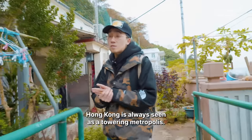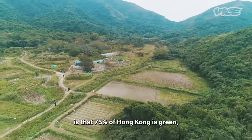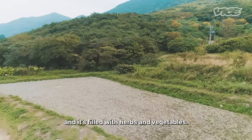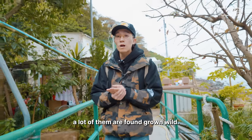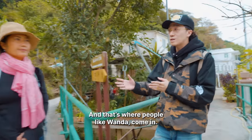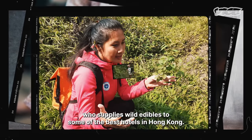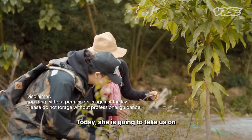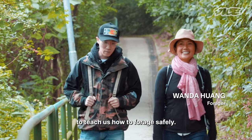Hong Kong is always seen as a towering metropolis, but what a lot of you don't know is that 75% of Hong Kong is green and is filled with herbs and vegetables. While some of this is farmed, a lot of them are found growing wild, and that's where people like Wanda comes in. Hi, Wanda. Hi. So Wanda's a celebrated forager who supplies wild edibles to some of the best hotels in Hong Kong. Today, she's gonna take us on a beautiful hike down the Lantau Trail and teach us how to forage safely.